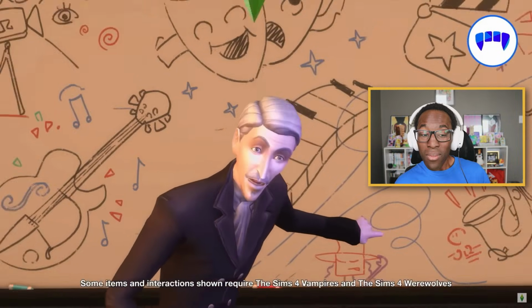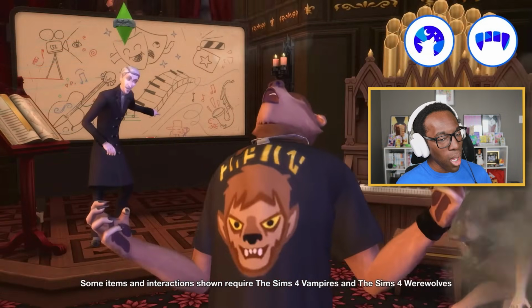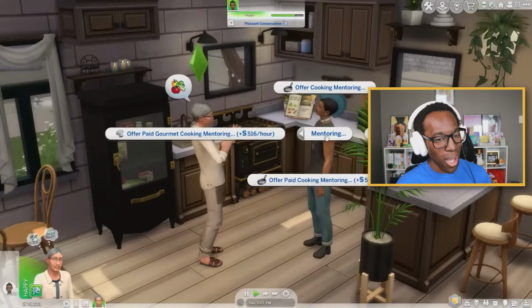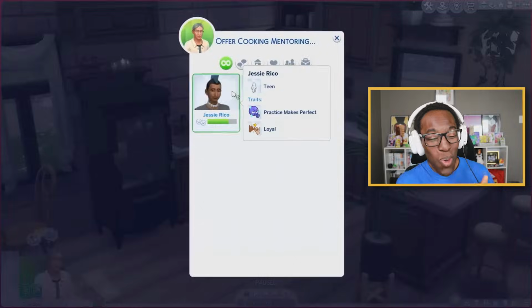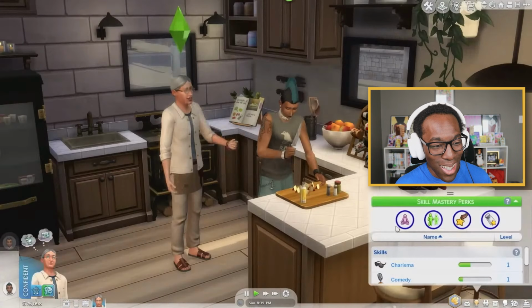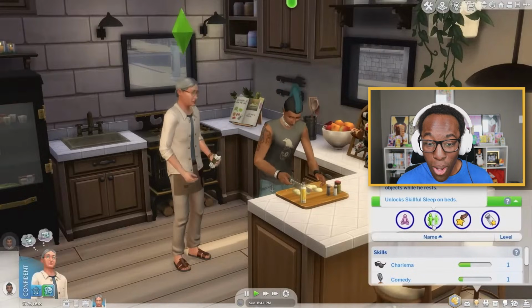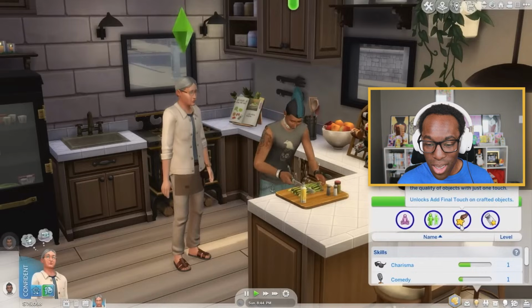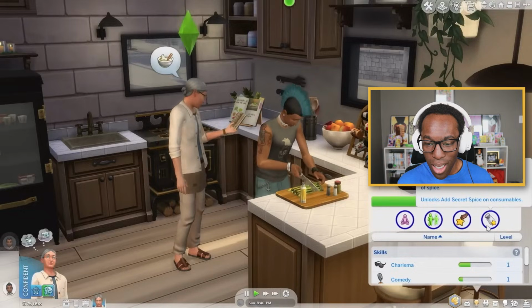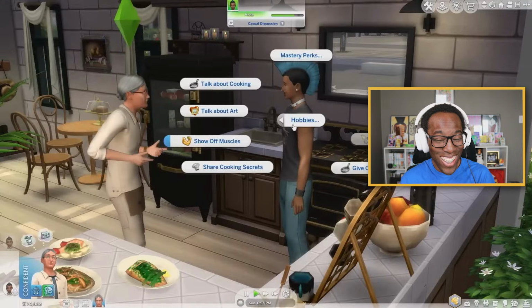Classes can get a bit wild, depending on the subject. But that's why mentors exist. Experts who aspire to be master mentors focus on building their skills and passing on their expertise to others, with the help of a few perks they may have picked up along the way. Skill mastery perks let you build skills faster, make creations better, and unlock other abilities. These perks can be earned through the persistent use and practice of skills you have mastered. The secret spice perk. Nice! Oh my gosh.